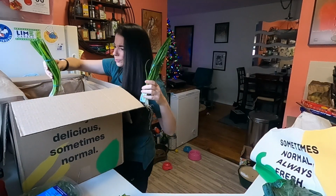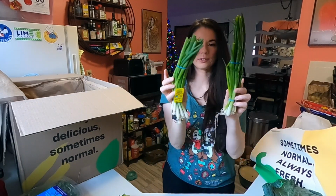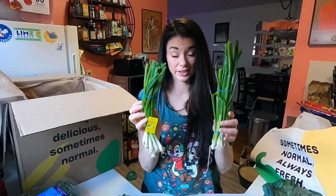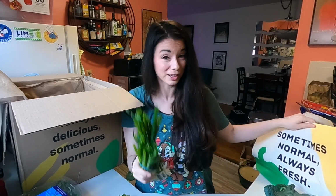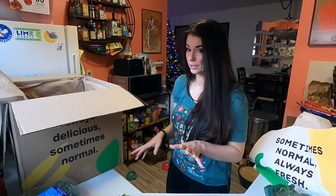Oh, why did they do this? So some scallions that were beat up because they were under heavier things. And I really, really wish that if Misfits Market would change anything, aside from this bag being $19, because that's insane, I wish they would change how they pack and package more mindfully about how they're affecting everything in the box.